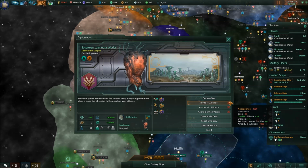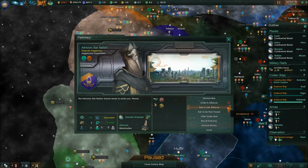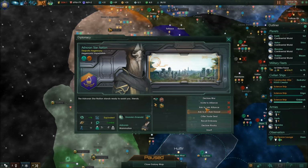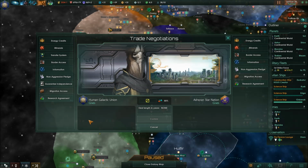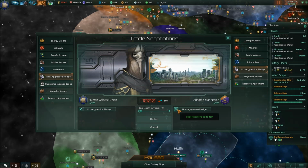Lovely. But nobody is really looking like they want me to join the alliance. I just need to get that attitude up higher, and the threat is really what's stopping this. So how can we make friends? We could ask to be their vassal. I don't really think that's necessarily a good idea. We'll go... Oh, okay. You know what?